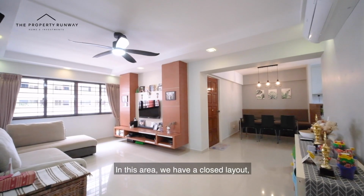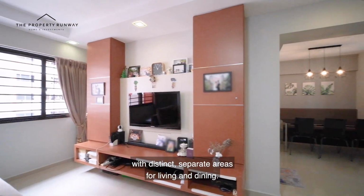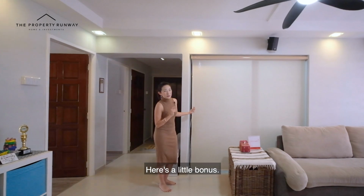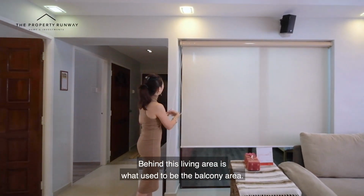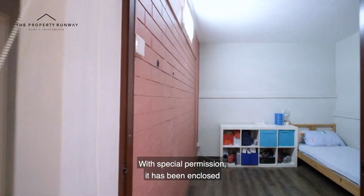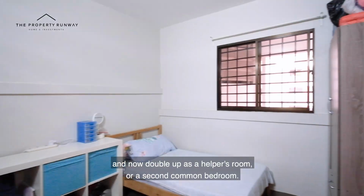And in this area, we have a closed layout with distinct separate areas for living and dining. And here's a little bonus. Behind this living area is what used to be the balcony area. With special permission, it has been enclosed and now doubles up as a helper's room or a second common bedroom.